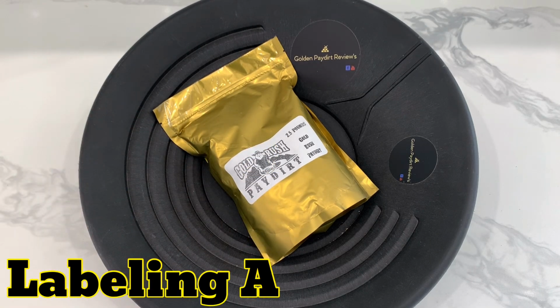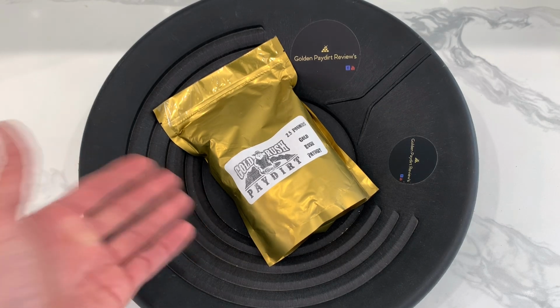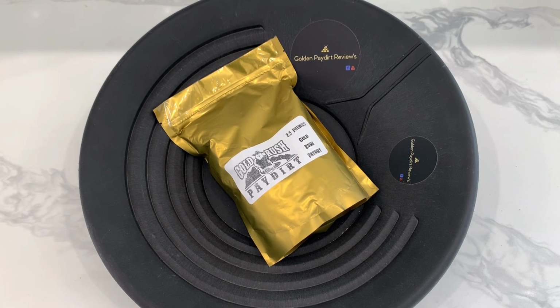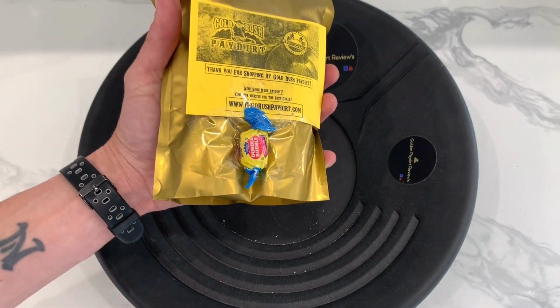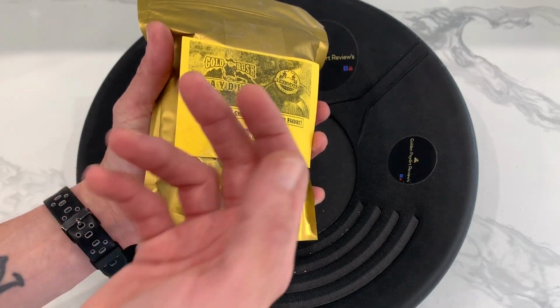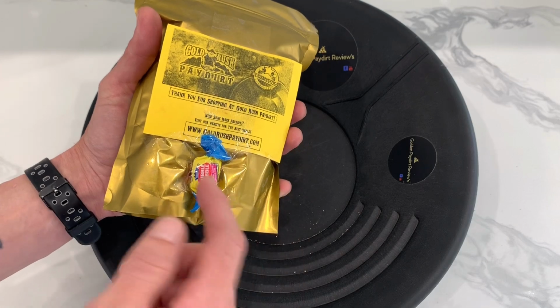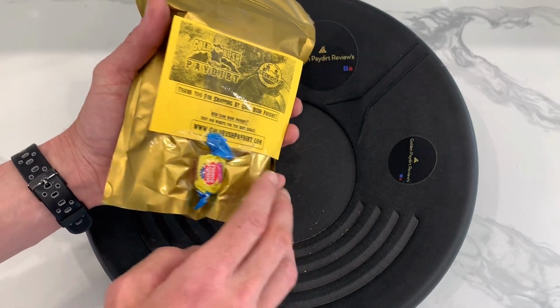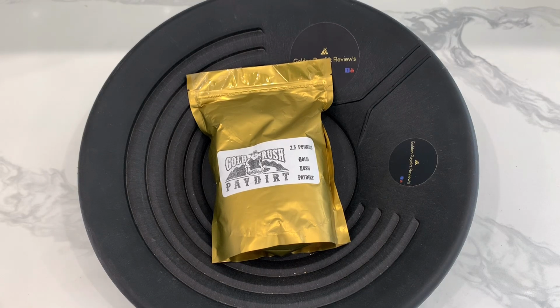He actually went out and made a label, but it's not the original label that used to be on his bags. He used to have a real nice big label on them, but now he went to these cheap printed ones. And you'll know why when I get a little further into it. I'll show you what the back looks like. He sends you a piece of bubble gum and some kind of printed out garbage business card, which I don't know why he did that, because he puts his website on there, Gold Rush Paydirt. And yeah, that's that. I'm going to go a little into what you guys need to know.